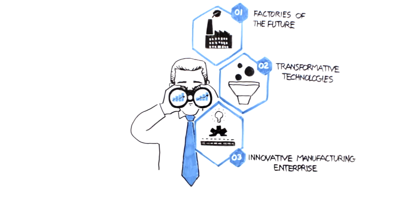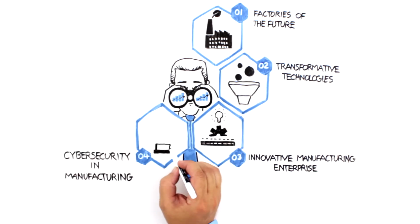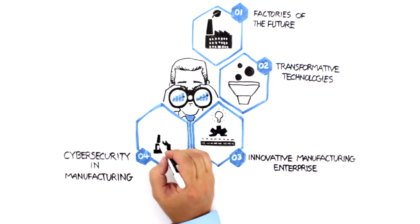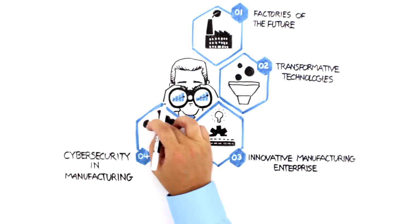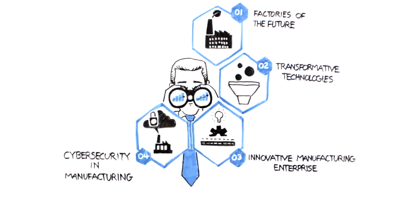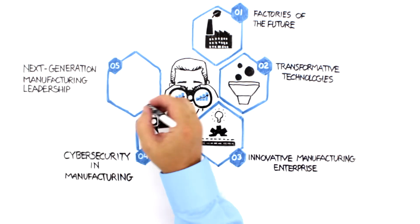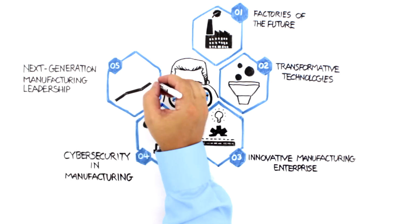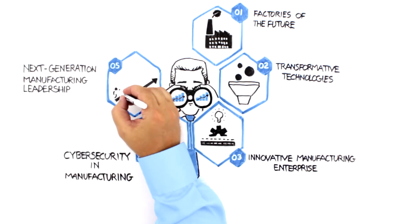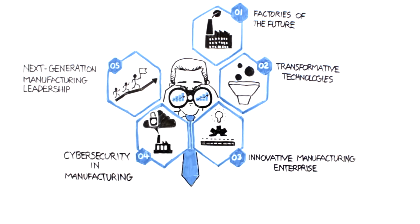and customers. Fourth, cybersecurity. Every connected asset or device is a point of vulnerability. Companies must adopt a multi-layered cyber defense strategy to protect people, process, assets, and IP. Fifth, next-gen leadership. Manufacturing 4.0 requires executives and their teams to be bold, test uncharted waters, and to create and develop new areas of growth and profitability.